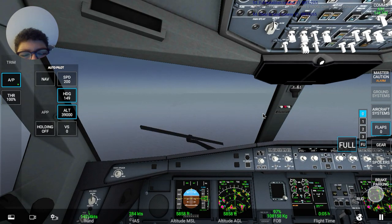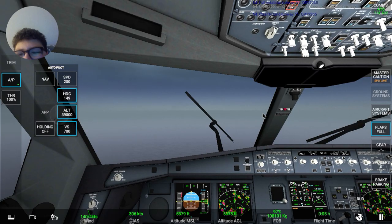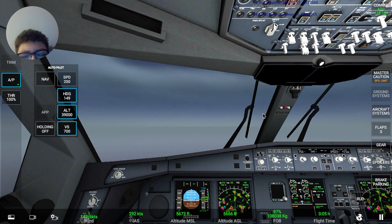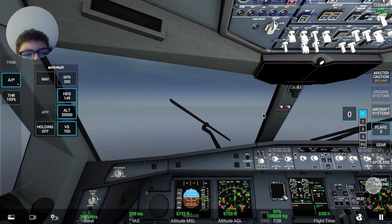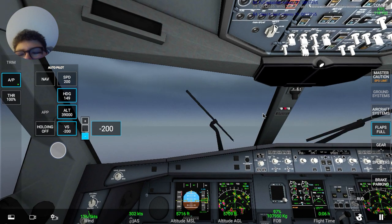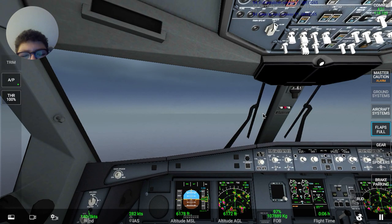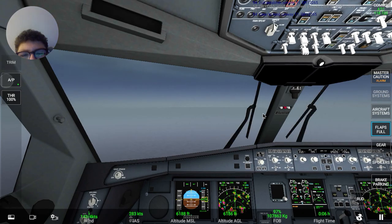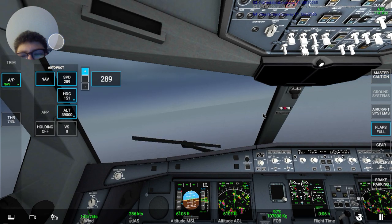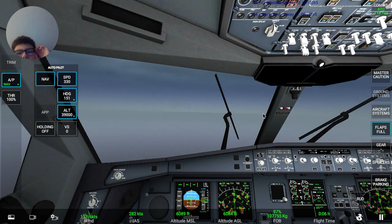Okay, maybe it's a flat floor. Okay, then please trim for speed. Okay, maybe not. Autopilot. Please stop.